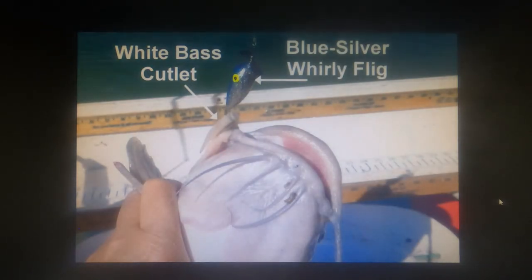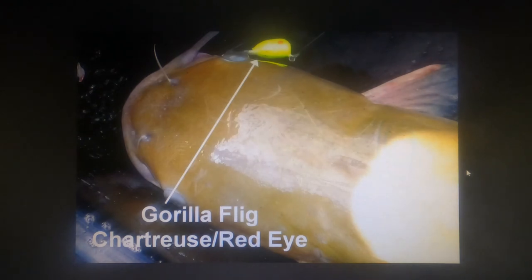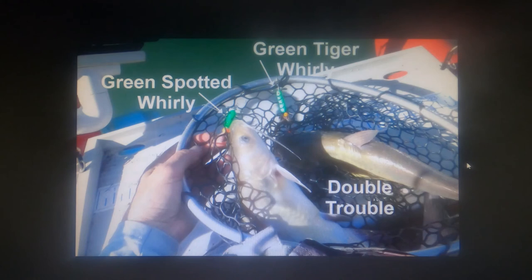Ditto for this next pic. This is a cat caught on a big whirly flake with white bass meat. And again, this was designed to catch cats on purpose. As is this one that caught on a big chartreuse flake with carp meat. This last picture of flake catches shows a double I got on lime green whirly flakes being fished with crawlers for walleyes. It's what you call double trouble, but good trouble.